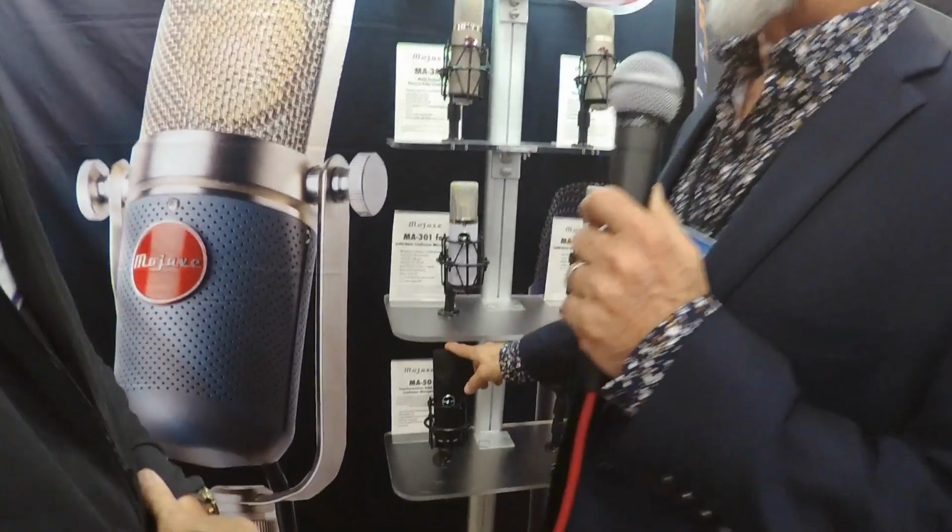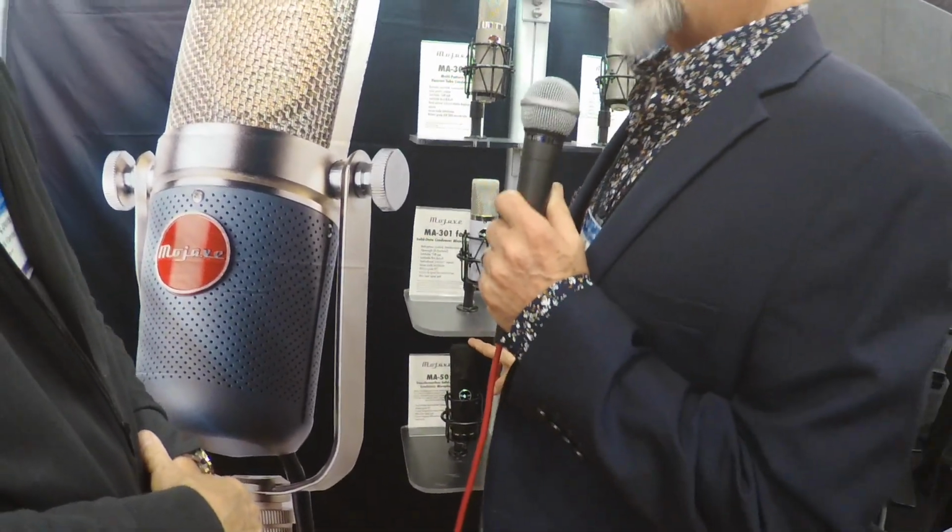This is great for that kind of U67, 414, U87 type of thing. This is our TLM 103 killer. That's for half as much money. It sounds twice as good, much clearer, much less distortion. And so, any one of these mics, if you got a hit song, you're great. But it is nice to have those options. That's part of the magic of engineering.